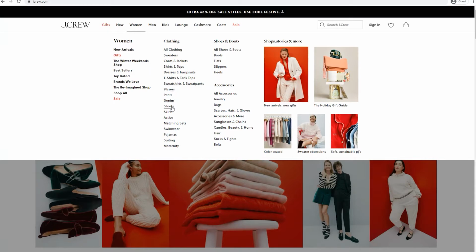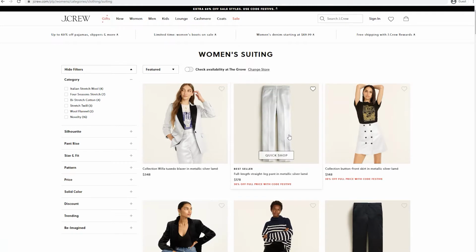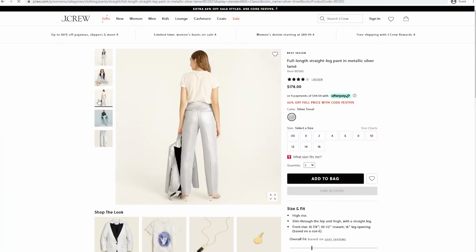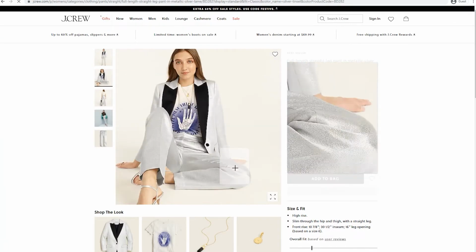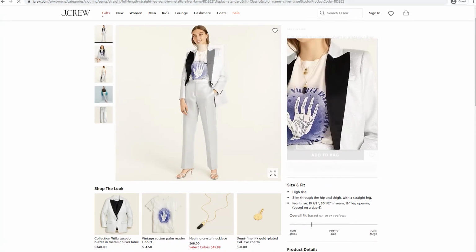Where's their suiting shop? Maybe they don't even... There it is. When I first started interviewing... Look at that. This is beautiful. I'm really into this. Maybe it's not for everyone, but I think that's so fun and interesting. And I love it with the t-shirt.